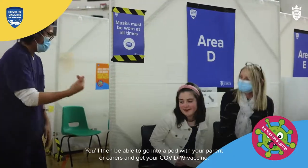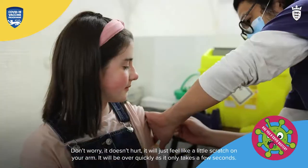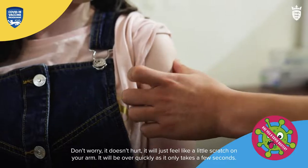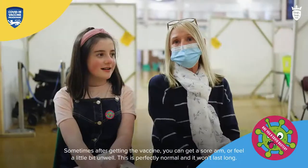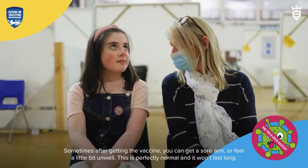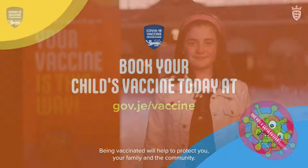You'll then be able to go into a pod with your parent or carers and get your COVID-19 vaccine. This will be given as an injection. Don't worry, it doesn't hurt. It will just feel like a little scratch on your arm. It will be over quickly as it only takes a few seconds. You will then be given a sticker for getting the vaccine. Sometimes after getting the vaccine, you can get a sore arm or feel a little bit unwell. This is perfectly normal and it won't last long. It's a sign that your body is learning how to protect itself against COVID-19. Being vaccinated will help to protect you, your family, and the community.